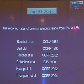For example, the spin out rate, the range of reported rates, can be as high as 12%. So surgical technique sensitivity with certain types of implants is something the surgeon has to keep in mind, and beginner surgeons would be well advised not to be taken in by industry hype, and instead just stick to simple modular fixed bearing designs. They are the right way to start off.